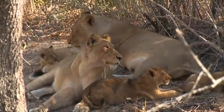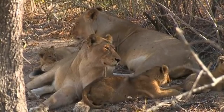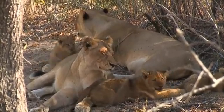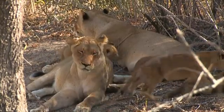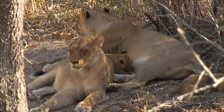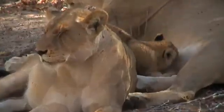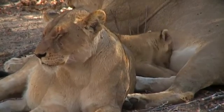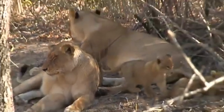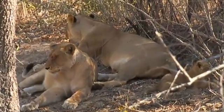Herbie coming. Thank you very much, Herbie. What did they bomber? Copy, thanks. So it was something small, like a kudu or waterbuck.